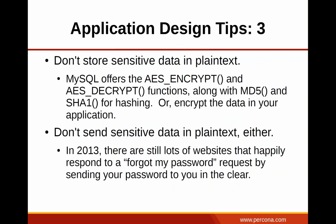MySQL has functions for encryption. It has functions for hashing. Or you can do it in your application and just write blobs out to the database.